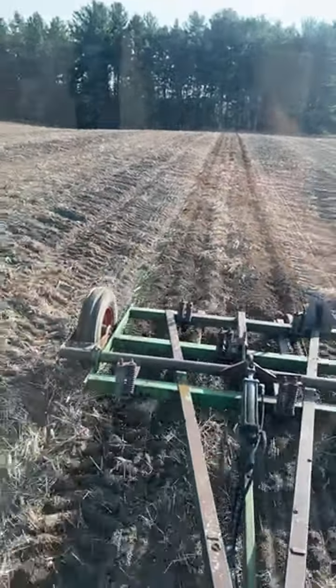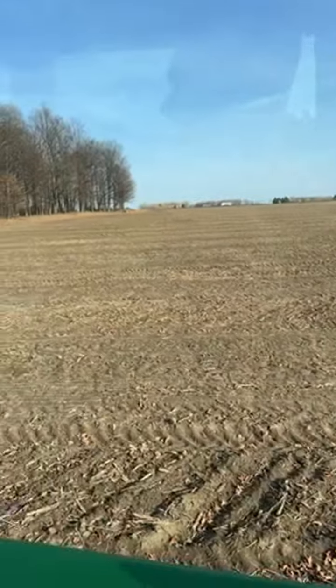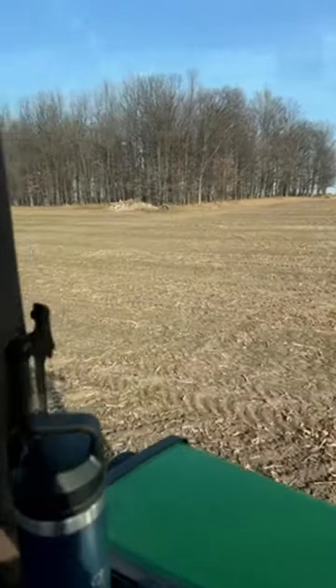We made these lines with a GPS tracker, so we do have them saved in the display, but not on the old girl. So I'm just trying to follow as straight as we can to keep that same line equal. This farm, I think, is about 50 acres that we'll be planting.